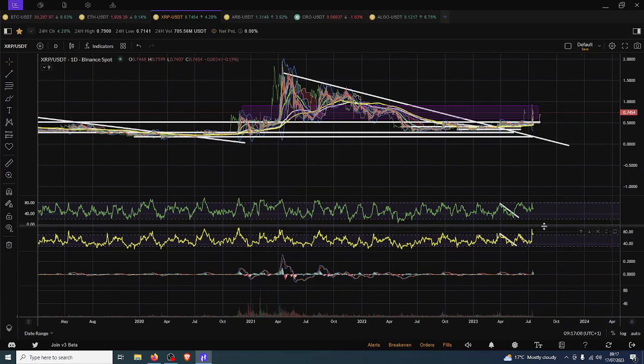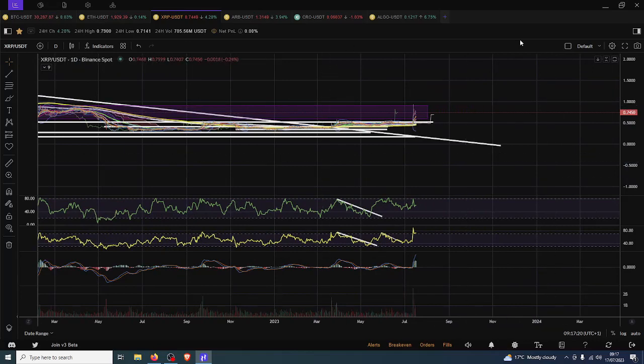But breaking $2, you might even see some really bullish moves to a new all-time high this year. And that sounds crazy because it's XRP, but that's what it wants to do, generally speaking. I'm not saying it's going to do that, but that's generally what it wants to do. So I'm going to leave it with you there. A bit of a rambling, long, drawn-out video, but long story short, we are looking good.